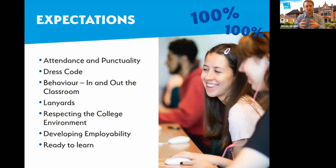Okay, just a brief overview of our general expectations in the college. No different to school in many ways, and we don't shy away from the fact that we are relatively keen to make sure that you continue with some of the practices that you've learned at school. So things like attendance and punctuality. Think of it like the industry. If you've got a job and you're late, then obviously that's not great. If you miss a shift, then that's not great either.